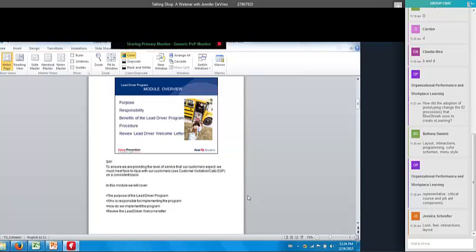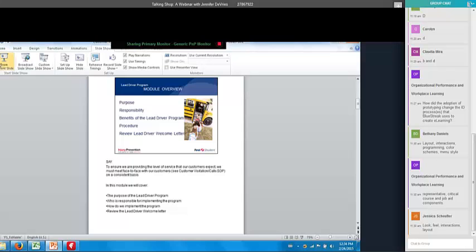Okay, let me see if I can screen share here for a second. Do you all see on the screen something called a module overview, lead driver program? Hopefully you're seeing that. These are our storyboards for a PowerPoint conversion project where we developed the course in PowerPoint, and we basically use Articulate Studio to convert it. But what you see below is the script.